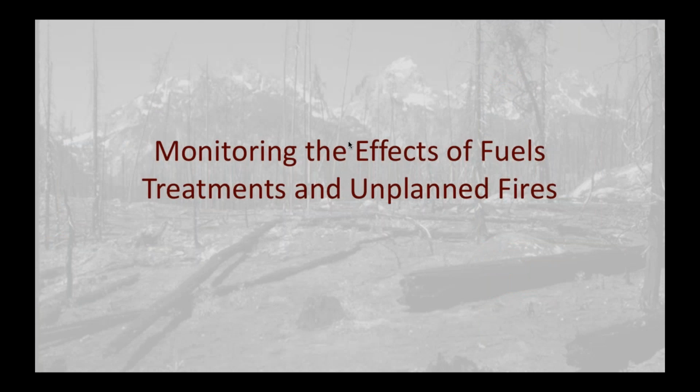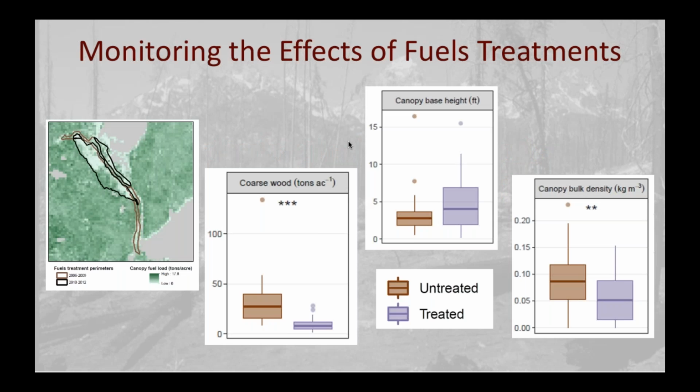Another way I see using LiDAR fuels data is for monitoring mechanical fuels treatments and fires. At Grand Teton, we use plot data to monitor the effects of our fuels treatments and prescribed burns on variables like woody fuel loading and canopy fuels. But this is an approach that might work as well.